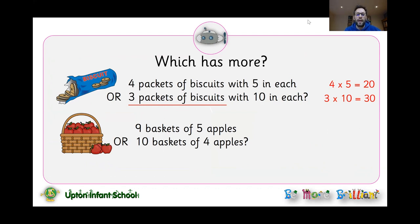And then on to the next one. 9 baskets of 5 apples. That would be 45, and 10 baskets of 4 apples would be 40. So the top one, 9 baskets of 5 apples would be more because that's 45. Well done if you got them correct.